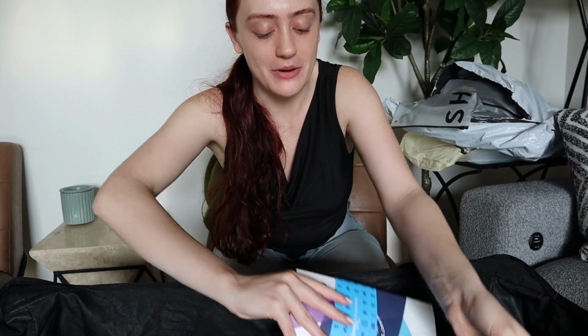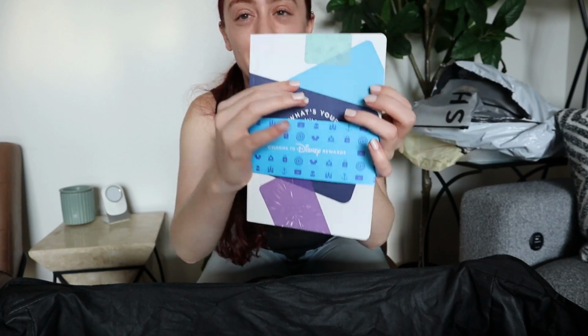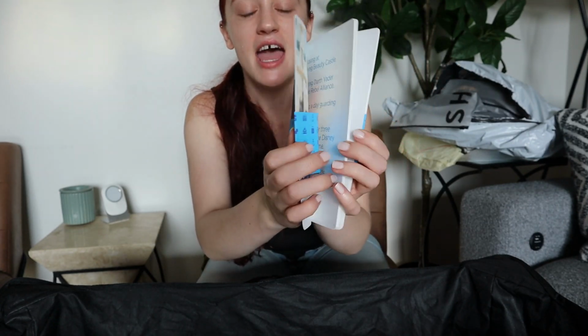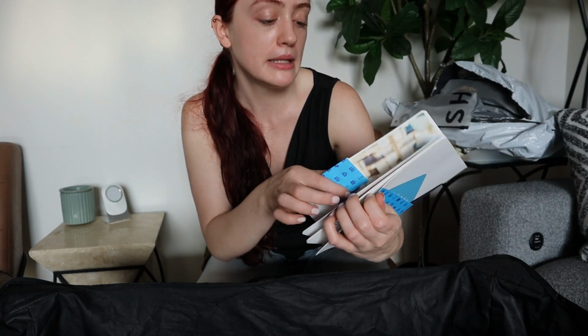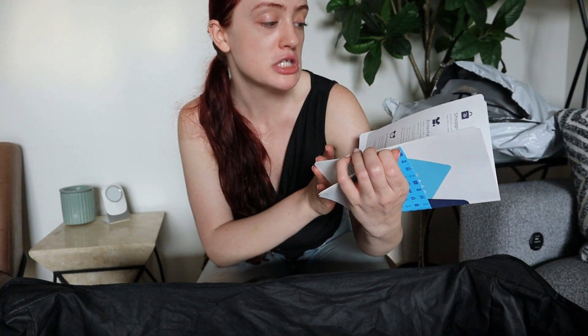And then other than the postcards, there's the little booklet on the inside, and I was trying to pull this off like down like this, but it's actually folded on the inside right here. And then all these pages tell you about the Disney Rewards program, I believe. Yeah, it just tells you some vacation perks, entertainment, all the information you need to know.